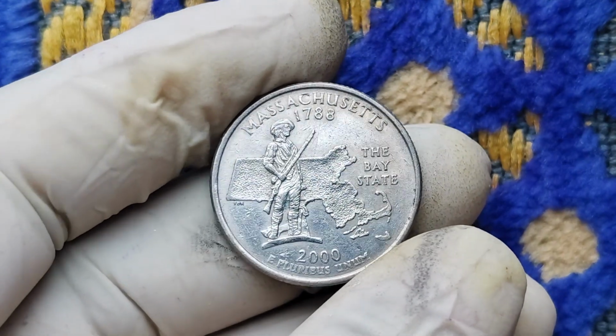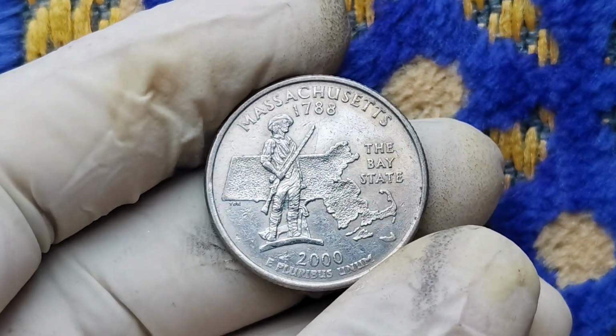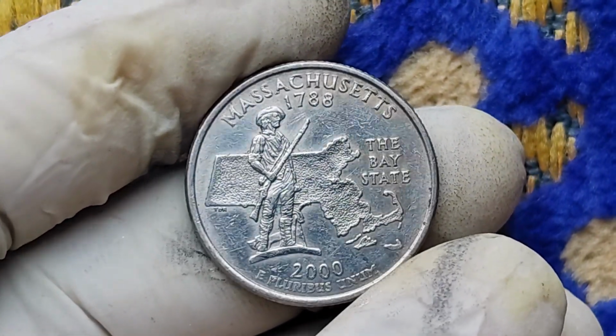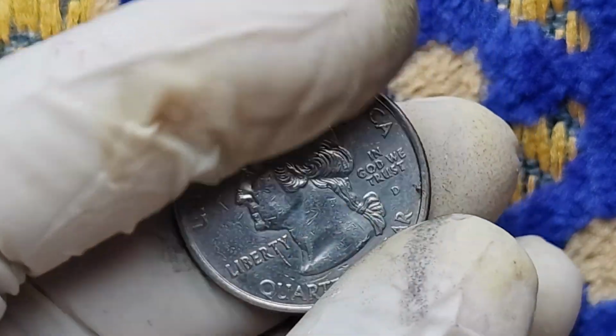Now, here's where things get really exciting. Most Massachusetts state quarters are worth, well, a quarter, maybe a little more if they're in excellent condition.